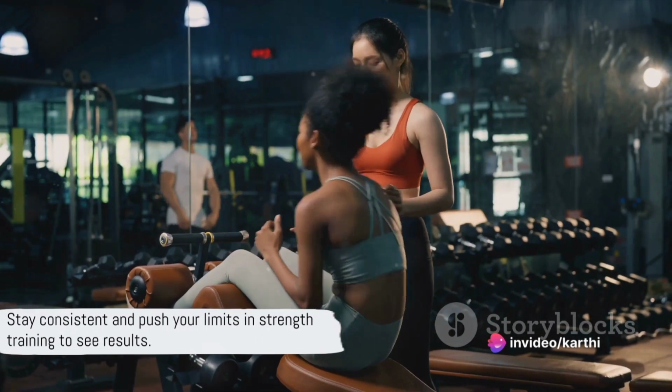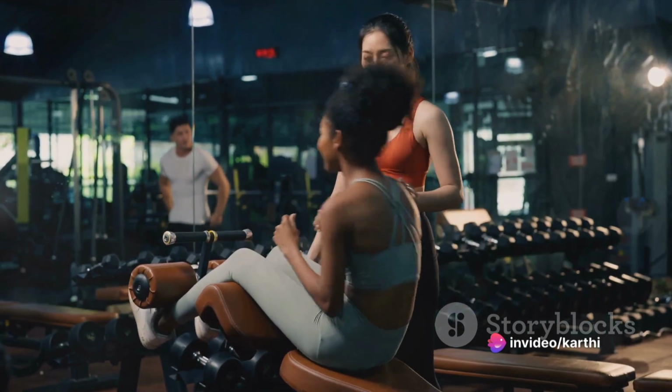And remember, it's not about being the strongest or the fastest. It's about being better than you were yesterday. So keep pushing your limits in strength training. Your muscles will thank you.